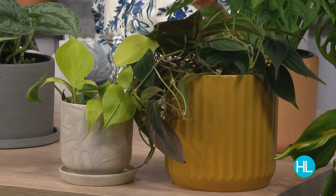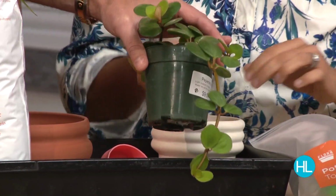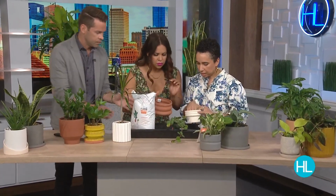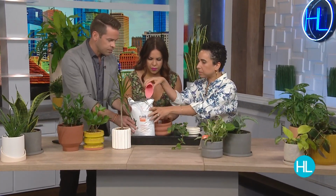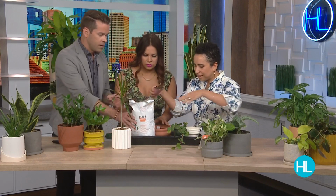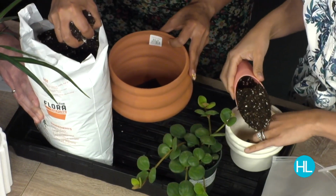Perfect. How about a lightning round Gemini potting demonstration? A lot of folks might come home from the store with something looking like this, a cute little plant in a plastic pot. When it comes to replanting it though, can you walk us through that? Absolutely. I use a little mesh because we have a drainage hole. I put it in here, and I get my soil out. I'm gonna get my hands dirty. The mesh covers the drainage hole because you don't want your soil just pouring out of the bottom of that pot, right?